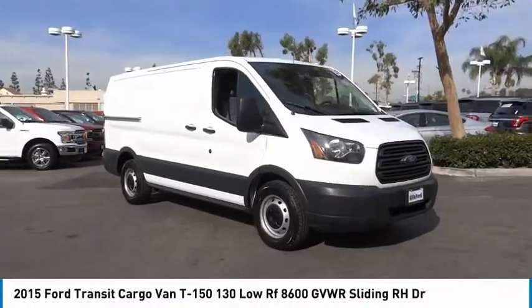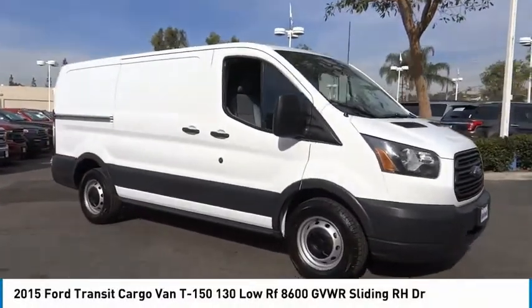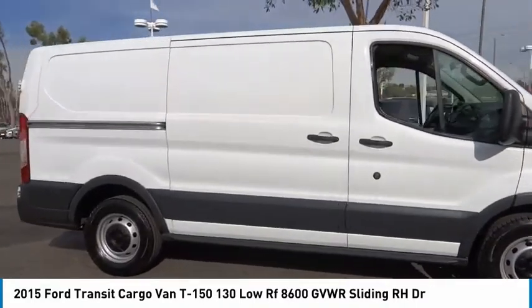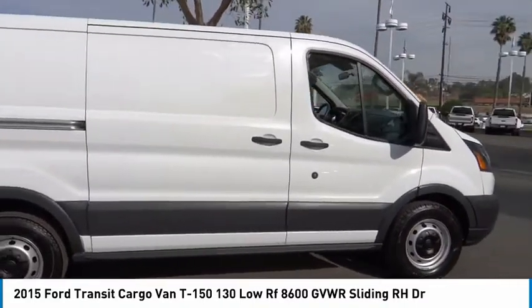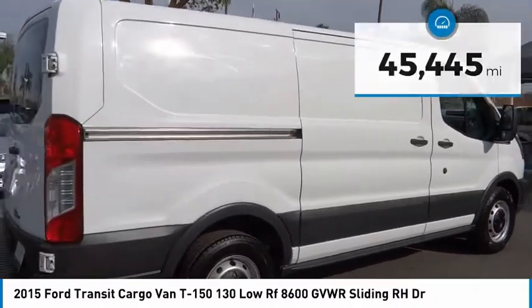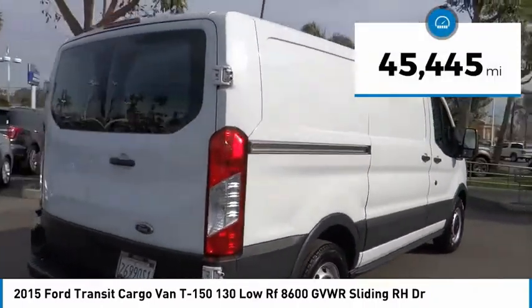We are pleased to show you the 2015 Transit 250. The Transit 250 comes in numerous configurations, impressive payload, and towing capacities. It is comfortable and easy to drive. This vehicle has less than 50,000 miles.